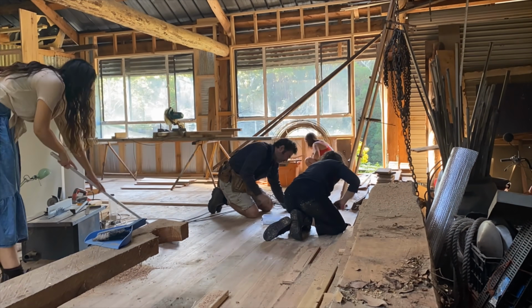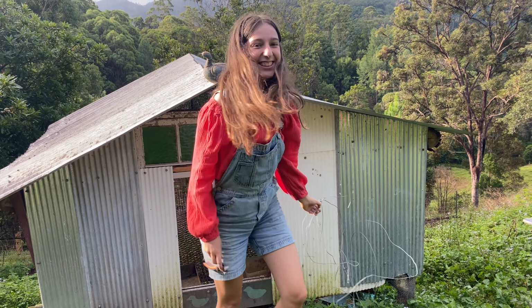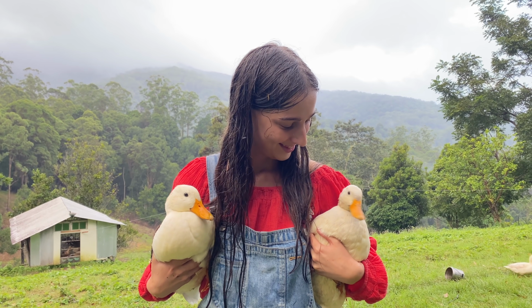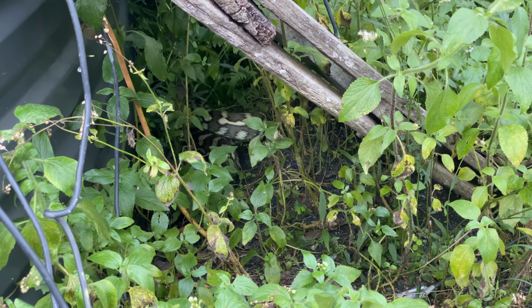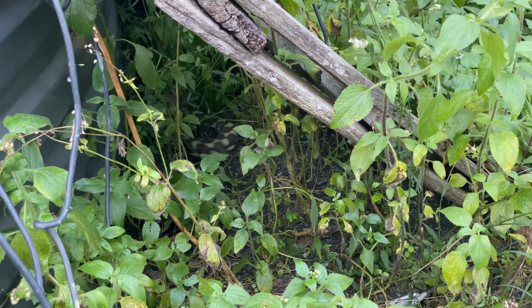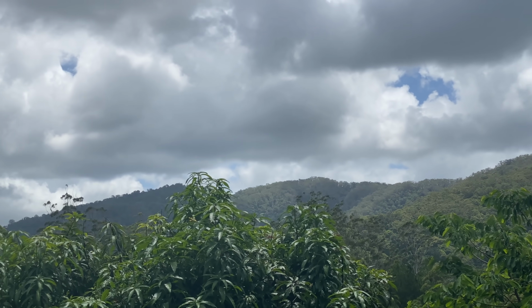This week, we've been busy building our shed studio. But we had a few emergency repairs to our duck pens when one was attacked by a snake. One of our biggest jobs on the farm is protecting our animals from predators. We have to protect them from snakes, goannas, eagles, and so many more scary animals.